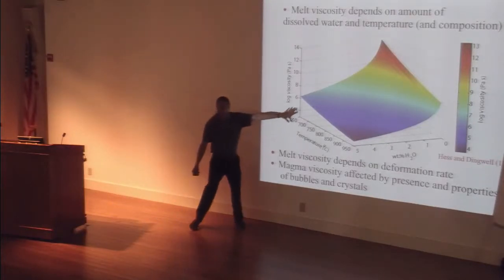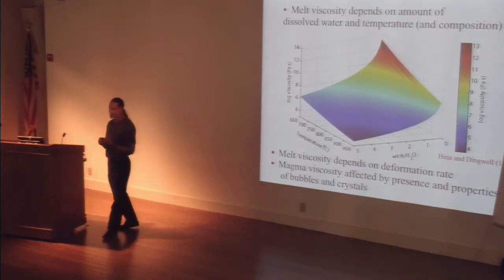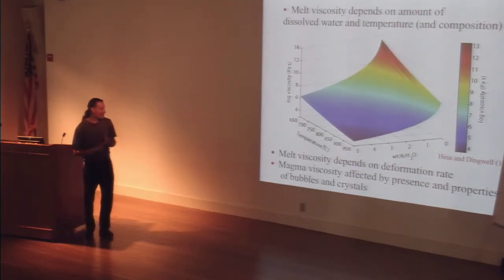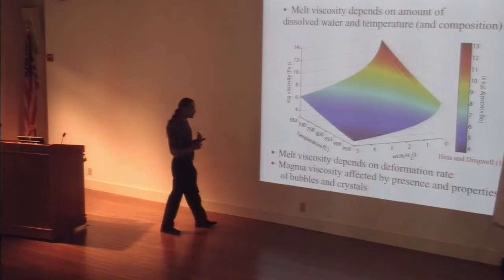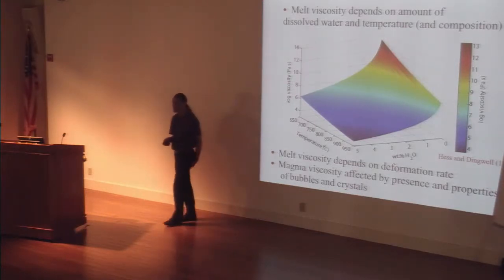This is the viscosity of a liquid. Viscosity of magmas is more complicated. Magmas contain bubbles. They contain crystals. Just like Greg talked about this morning, it turns out the strain rate also can affect melt viscosity as well as magma viscosity.